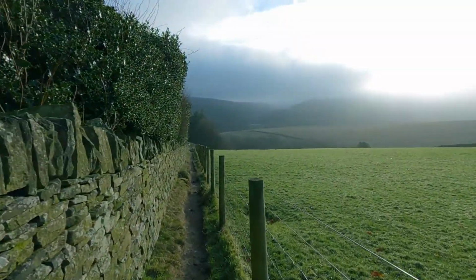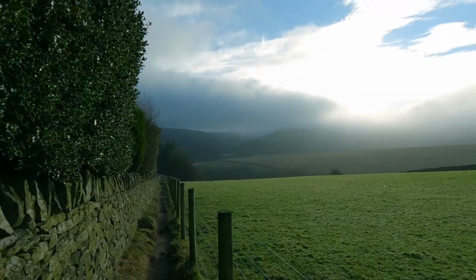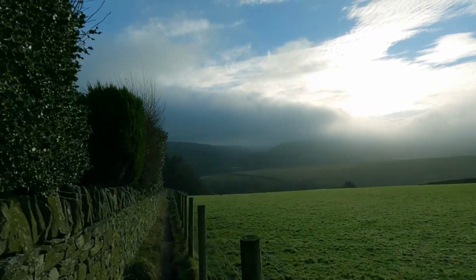As we start to head down away from Woodhead Road, you can see views across to the top reservoir, which I think is called Riding Wood Reservoir. We're going to go across and cut across the dam between Marsden Reservoir and Brownhill Reservoir.